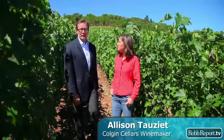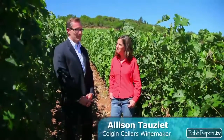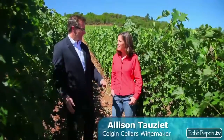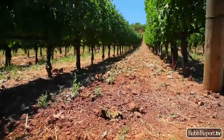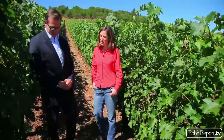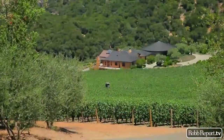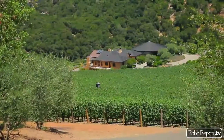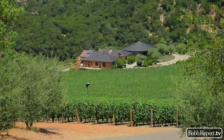We're here with Alison Tozier, the winemaker at Colgin Cellars, in the vineyards here on number 9 Estate. This is Cabernet, correct? Yes, we're standing amidst Cabernet. What is unique about this site, the characteristics, the soil and the climate? Well, this is a really unusual and exceptional site because we're located up at about 1,100 feet, so we are higher in elevation than much of Napa Valley.